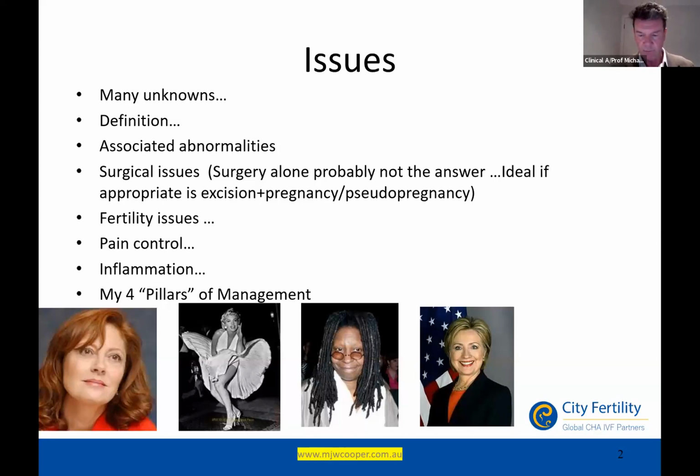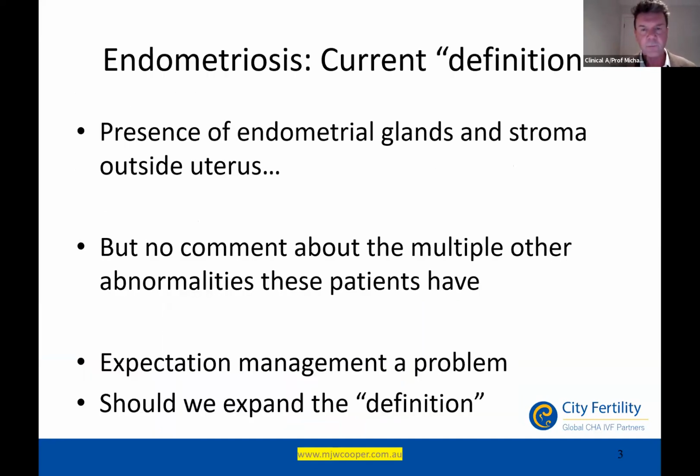Below, we've listed some of the people that we think are reasonably high profile and have probably had endometriosis. And as you all know, it's exceedingly common. It's at least 10% of the female population, and possibly higher in more recent reports.